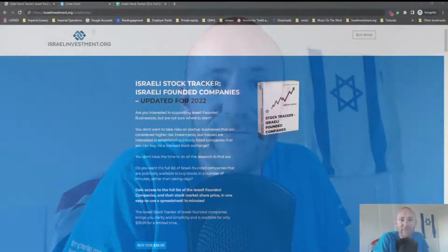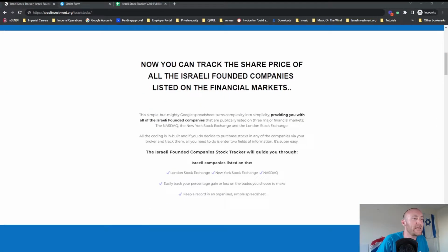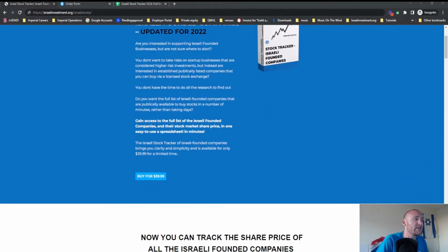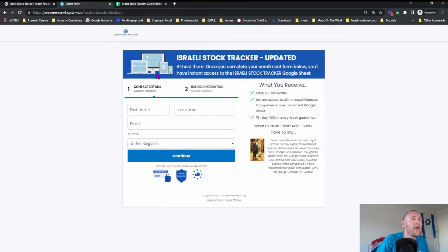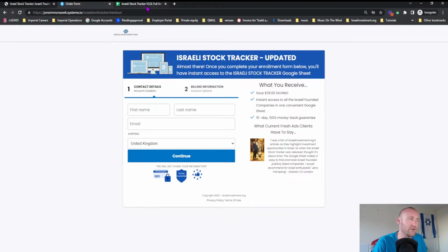Now, having a look here on the stock tracker, this is the landing page. If you go to israelinvestment.org/Israel stocks, you'll be taken to this page where we go into a little bit more detail on what you can find on the stock tracker. Now, if you click the buy now button, any of them, or there's even more buttons down there such as download now, you'll be taken to the order form where you pump in your details. We're actually doing this stock tracker for a limited introduction price for the version 2.0 of $39 US.